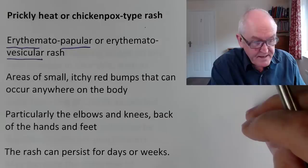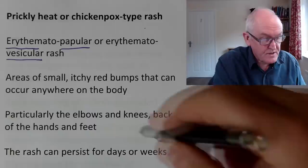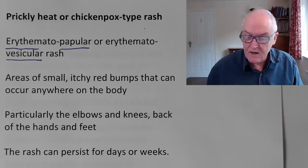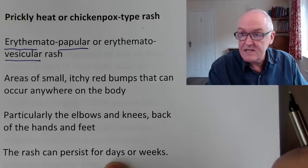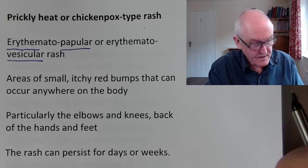But particularly, these rashes occur on the elbows and knees, backs of the hands and feet. Now, I've never quite worked out why particular rashes appear on particular parts of the body. But that's where they occur: elbows, knees, backs of the hands and feet. And this rash can persist for days or weeks. Interesting. So a longer lasting rash. So that's the second sort.